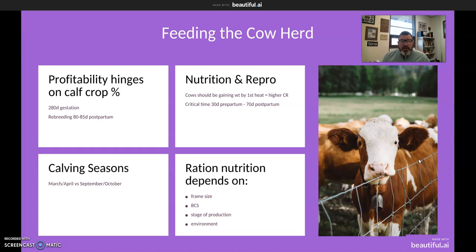Next, when we talk about rations, nutrition needs are highly influenced by these four things. Frame size, which is connected obviously to the breed of beef cow that you're raising. Body condition score, we'll hit that over and over again as we get through nutrition here. That is a great indicator of nutritional status. Stage of production, whether we're feeding a lactating cow versus a gestating cow versus an open cow. And then the environmental impact.